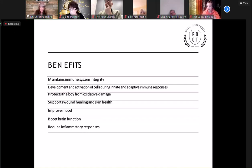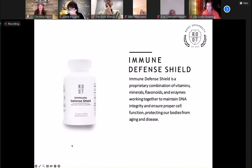Let's talk about Immune Defense Shield. Immune Defense Shield is the overall winner of this month in December for me. And the reason I'm saying that is I definitely have been around a lot of viruses and bacteria. My body definitely can feel it. I can feel when I'm exposed to it. And I think there are so many different mutations of viruses going around. This particular formula has probably helped me as far as my immune system more than anything.